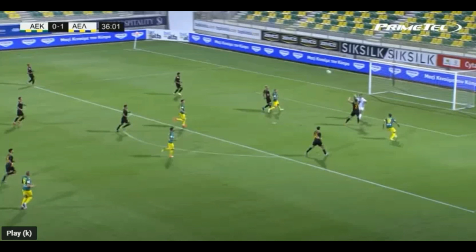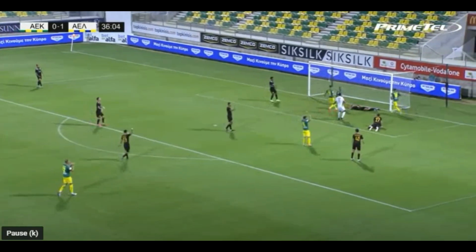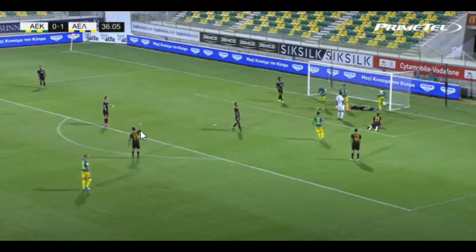You get rid of the ball. Tchaikovsky is standing here. He's like, oh my God, this is comical. Ball falls to him and is poked in. Again, farcical defending. I don't know why this guy's got his arm up for offside. This guy has got his arms out saying, hey, Gumbare, what are you doing? It's an absolute joke.